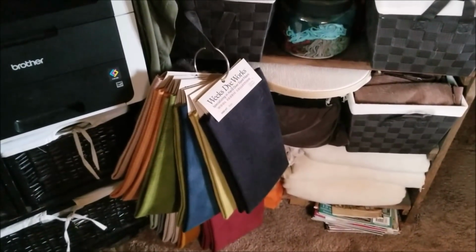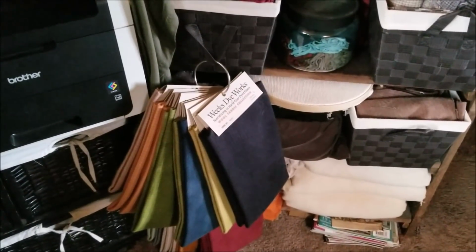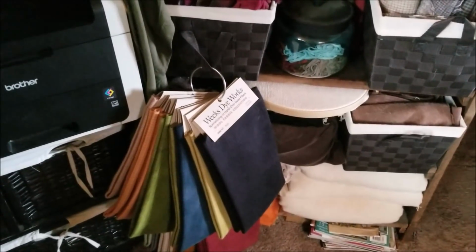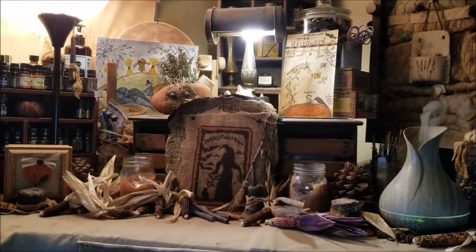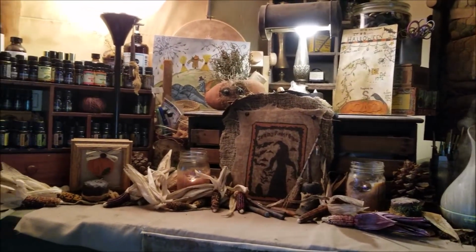I just ordered a bunch of Weeks Dye Works wool. It's beautiful. I'll be doing some hooking with it. I'll be doing some applique with it. I'll be doing some other projects with it. And then we've got my little nook with my, I guess you could call it a fall Halloween oh my gosh display.